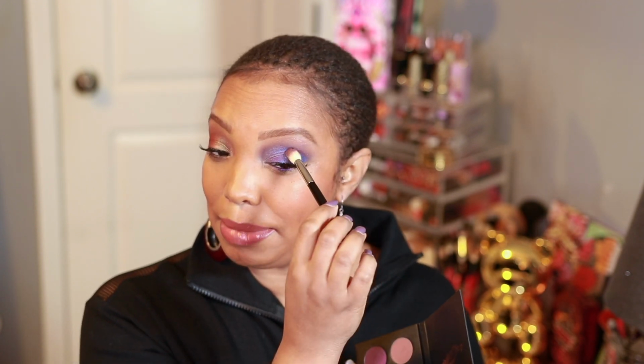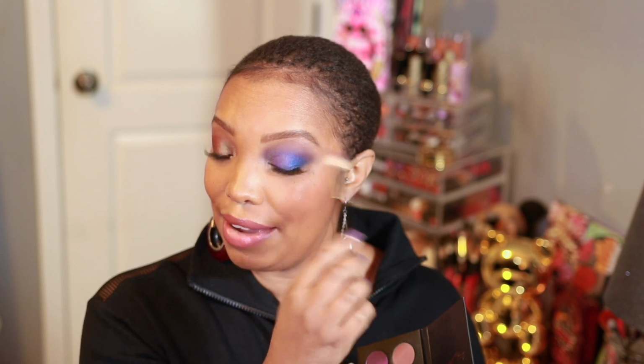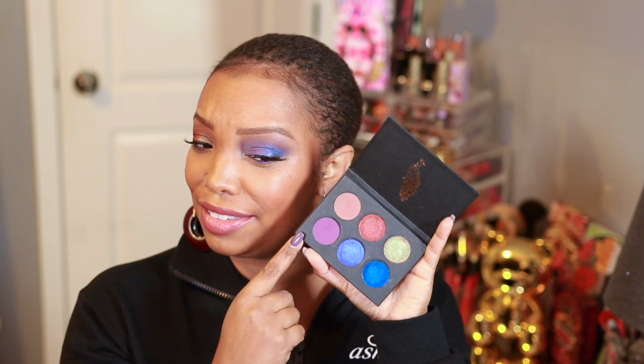Here are the first two looks using the Peacock palette. And once again, just like last time when I tried the Sigil palettes, I am thoroughly impressed. These shades blend so well. They lay down so well. I did not have a problem. Now, the purple shade, as you saw, I had to change brushes because this brush is rather pointy and big. It gets in my crease, but it doesn't blend out my crease like how I needed to. So I had to go in with a more traditional blending brush. But the purple shade is very beautiful.